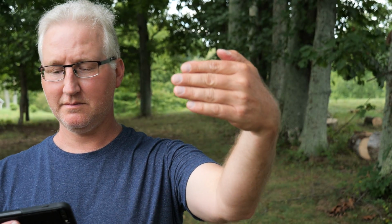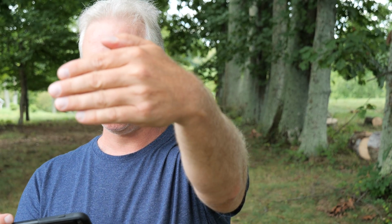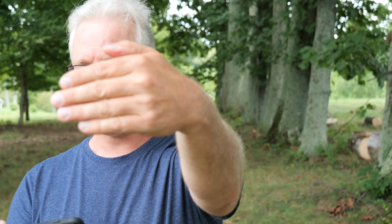I'm about 50mm, let's see, arm's length. My arm into my hand is about a foot from the camera. Still says it's doing face detection right now, even though I've got my hand in front of it. Still says face detection. It's got a box around my face, even though I've got my hand in front of it.